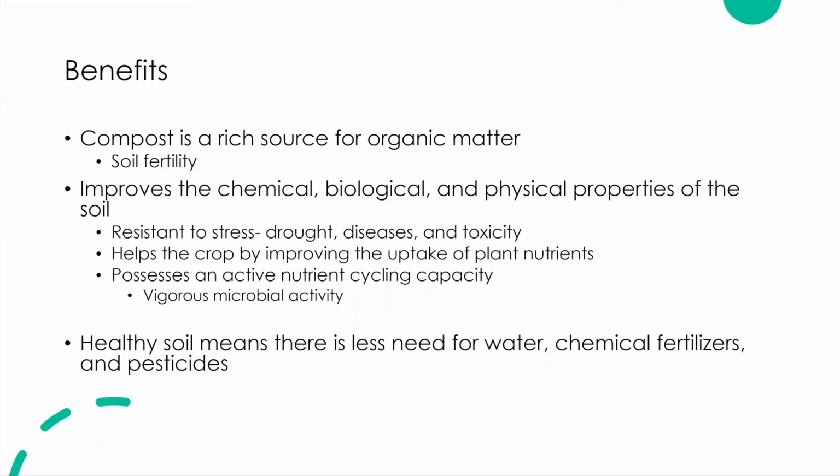Some benefits. The whole reason we are composting in the first place is because you want to make a beautifully rich organic matter compost that's going to help increase your soil fertility. They call it the black gold, right? So you're improving the soil without adding amendments that may cost money. The better your compost is, the less money you have to put into your soil to get it up to speed.